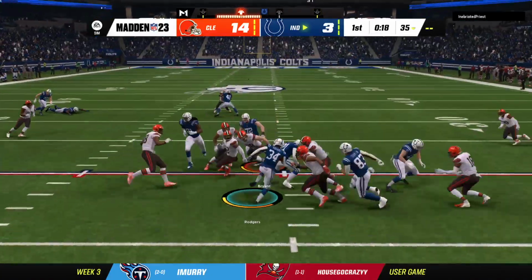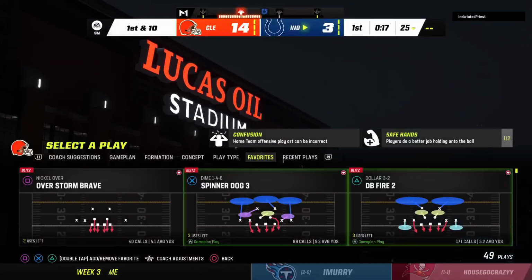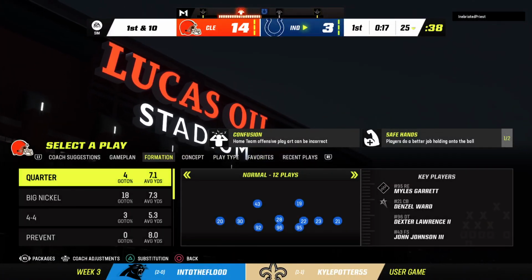Rodgers going to return it from his end zone. And ultimately, he stopped right where he would have been if he had simply gone down to a knee at the 25.